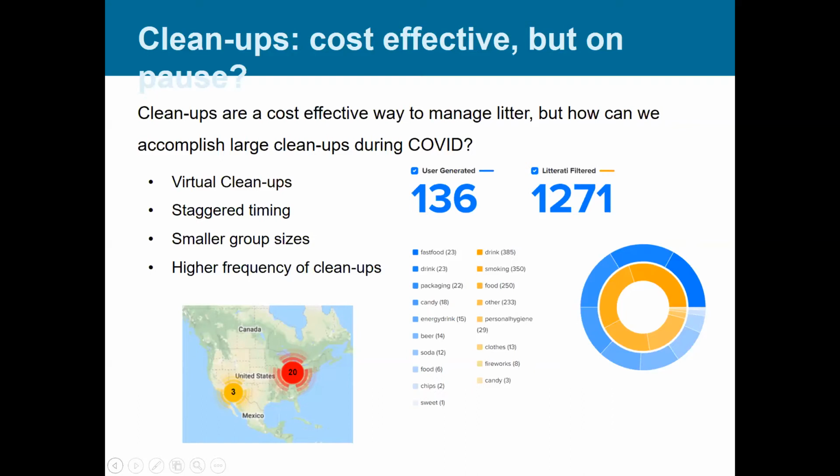We use an app called Litterati, and it's on your smartphone. Anyone can download it. It's free to use, and it helps you collect a lot of information. So here you see a screenshot of the data that you can collect using the app, which is super helpful. Anyone can download it, and they can go out on their own time. They take pictures of their litter, upload it into the app, and then the admin can see exactly how many pieces and what has been picked up.